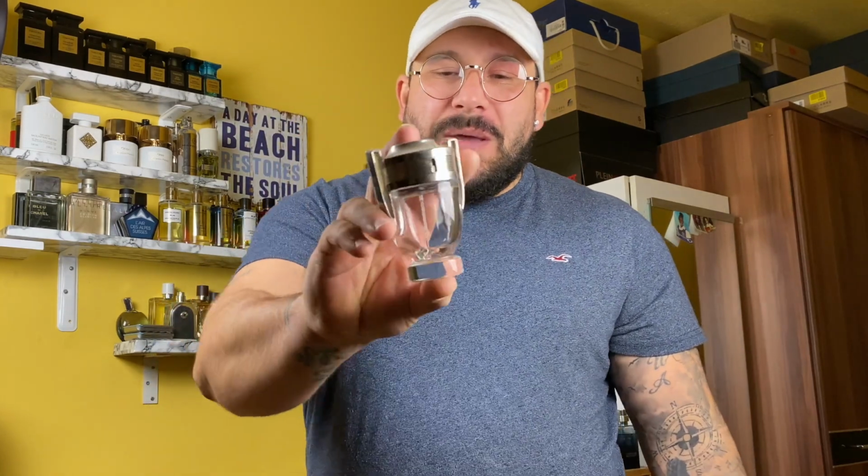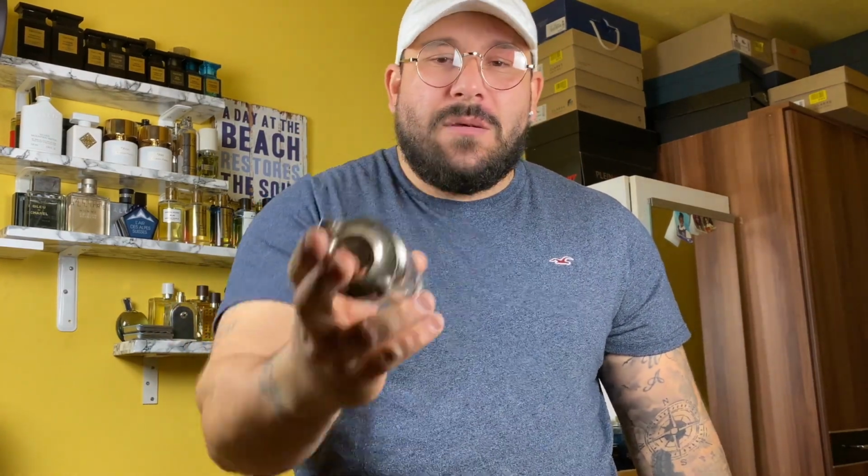This is a small 50 ml bottle. Let me just freshen up the room. So this bottle is finished, so this won't count. I'm going to replace this with probably the Intense version or the Annex version.